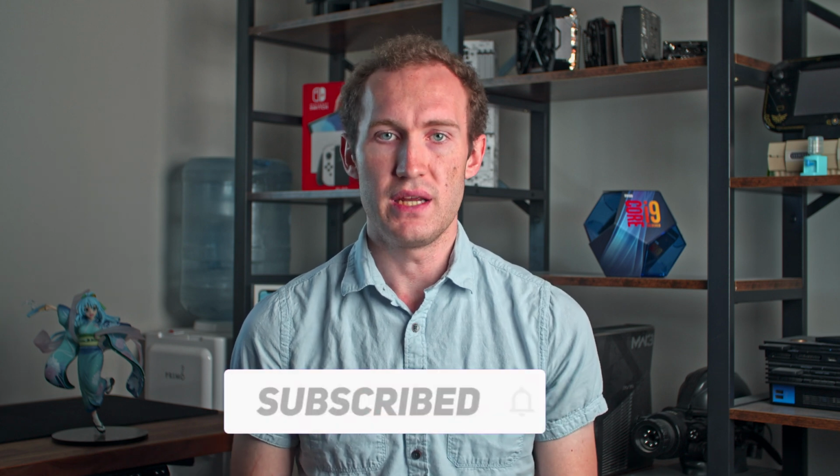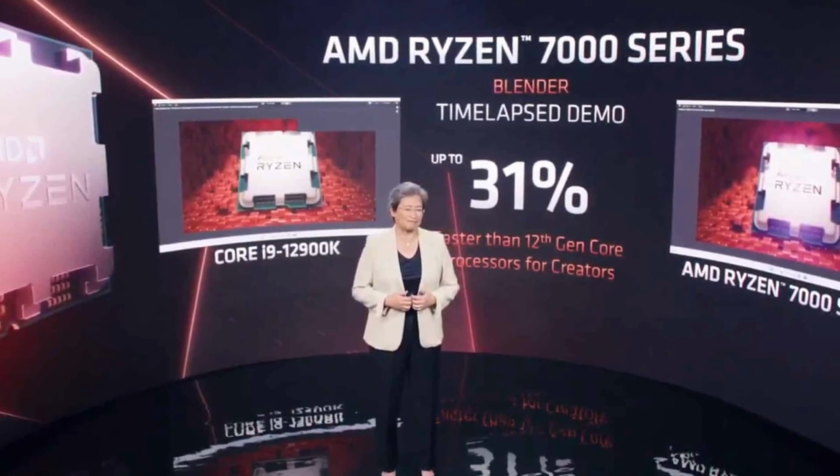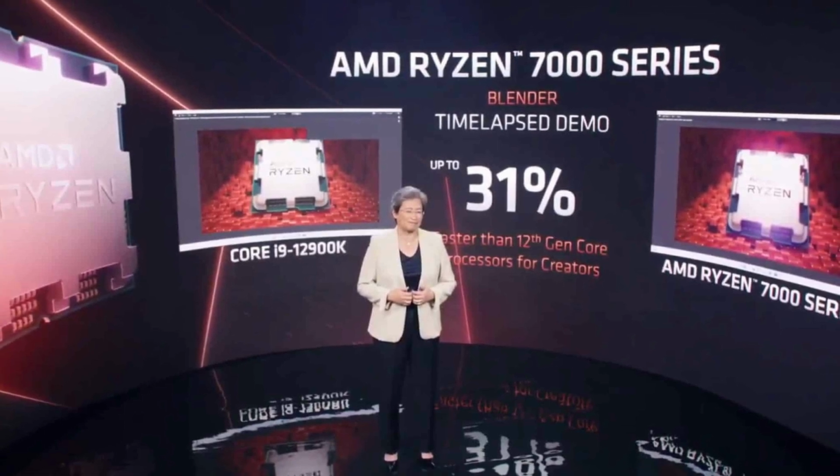But my prediction is out of the gate, the 13900K will beat the 7900X and 7950X in gaming, but productivity might tell a different story. AMD has clearly made huge architectural gains with Zen 4 in productivity tasks like Blender or AutoCAD. Those gains are hard to dismiss and hard to compete against, which is why I believe Intel might struggle.